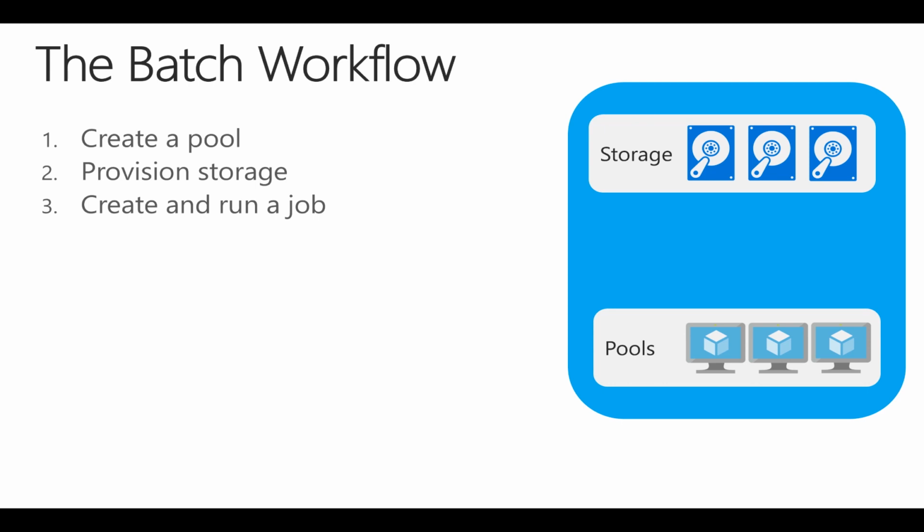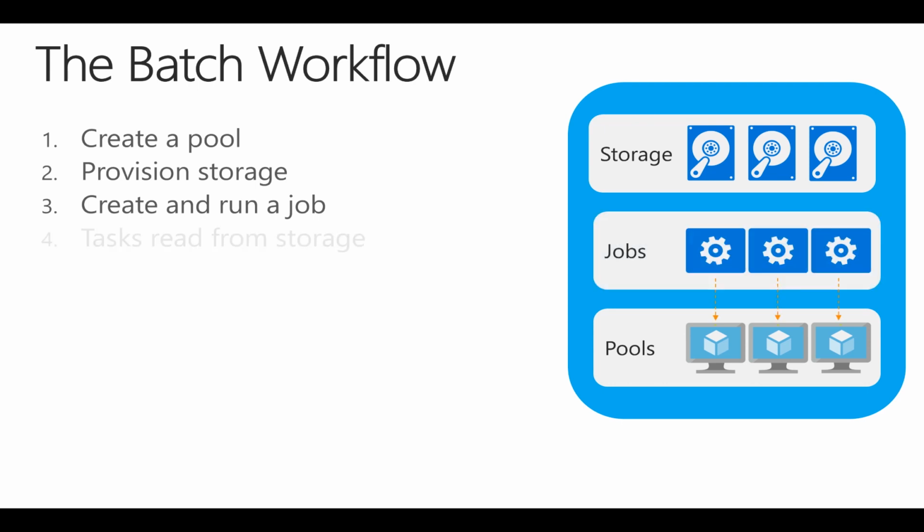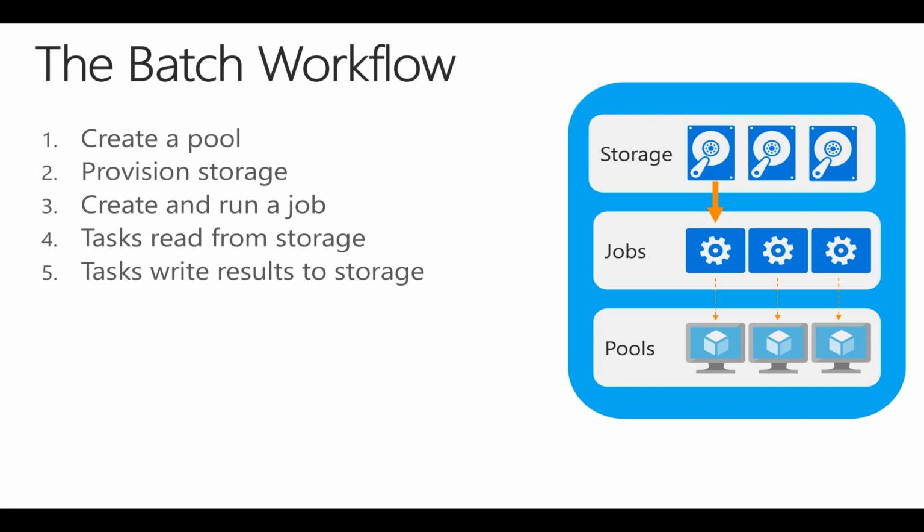You provision the job in a way that you provide the executables needed for the job to run. And the tasks eventually may read from the storage account input files, environment variables, and so on, just to do their stuff. And they will write back the results, and the job is done.